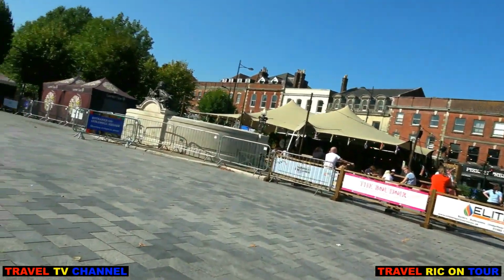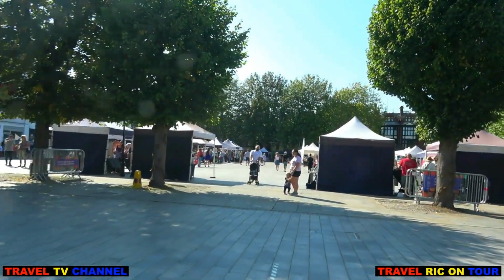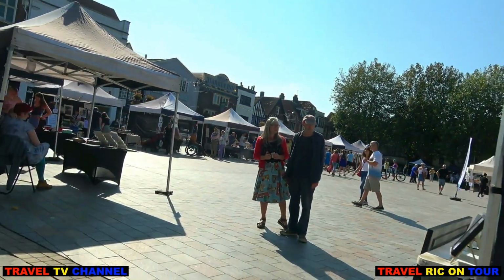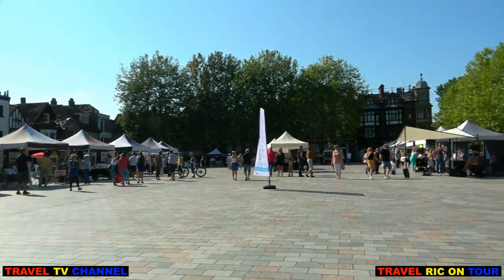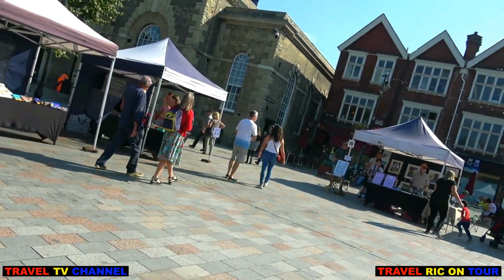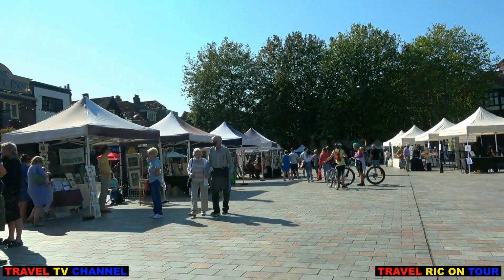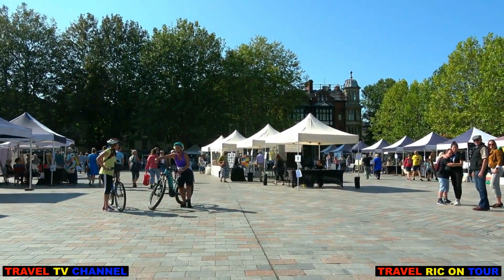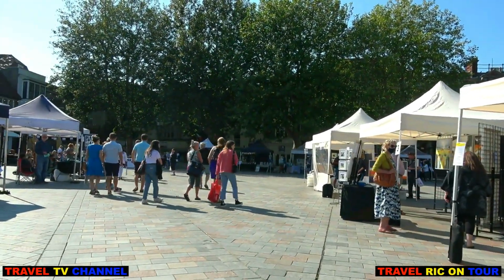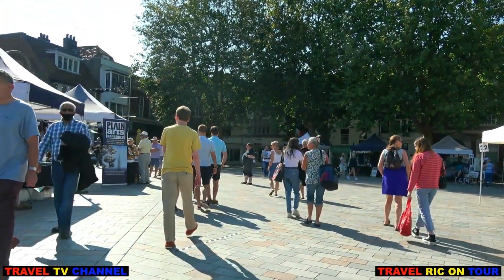Alright, this is the market. It's a Sunday, there's not much here, but on a Saturday it's packed. They have everything here on a Saturday, all the stores. We've got a few here today, but it's not like a Saturday. Saturday's the main day for the market. But we've got a few stores here, as you can see. Somewhere for people to go on a Sunday. If you want a stall there, they say it's 50 quid for a 15 foot stall. You've got to sell a few goods to get your money back.